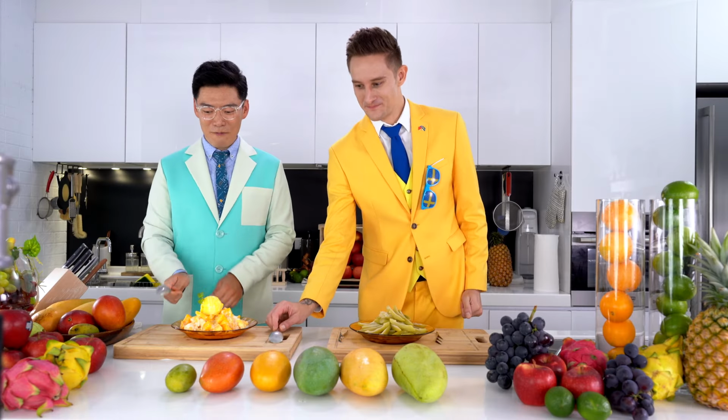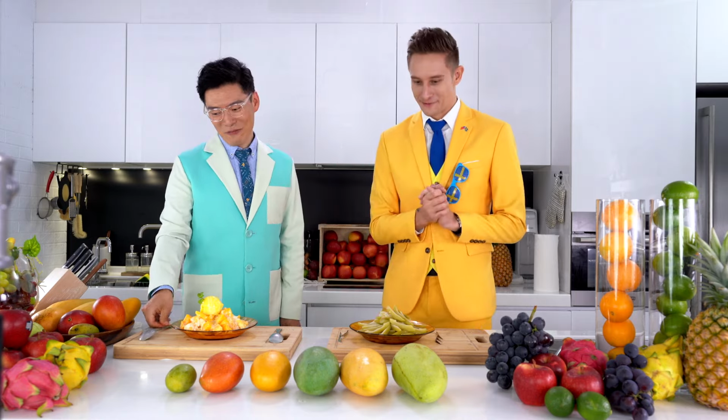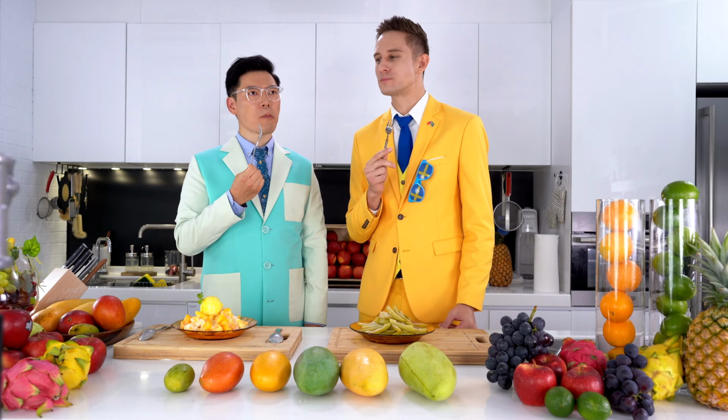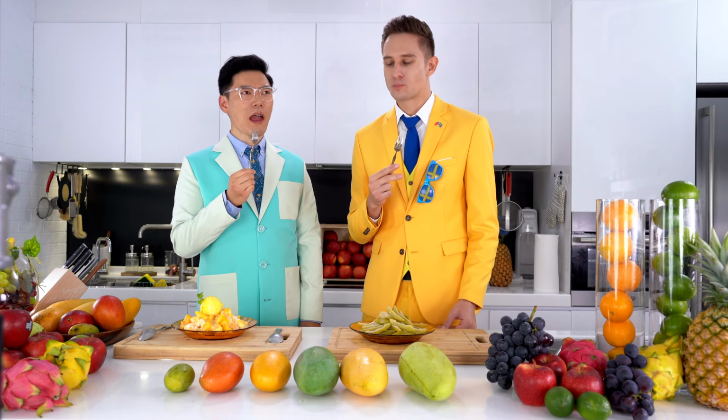And onto something maybe a little sour. A little bit different. So it's served with some shaved ice. Let's have a taste. Let's try our first love. I love the texture on it.